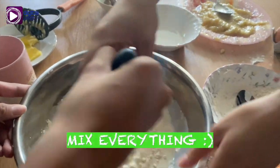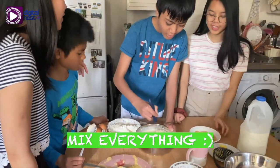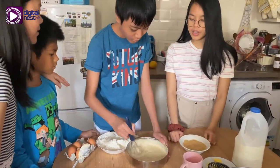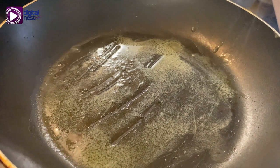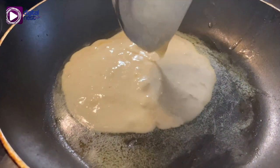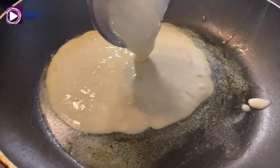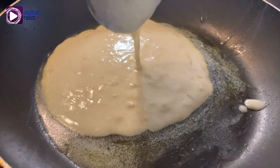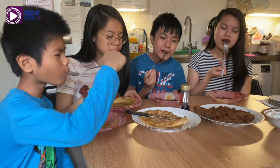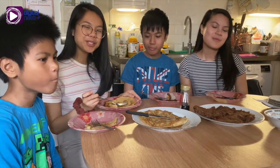And then mix everything and cook the pancakes. You can do the same mixing with the chocolate spread for chocolate flavored pancakes. These pancakes are so delicious.